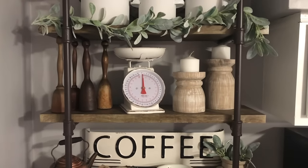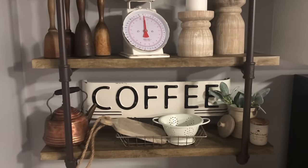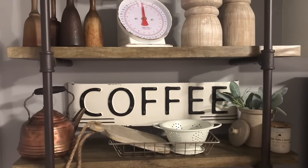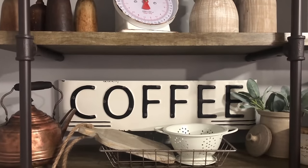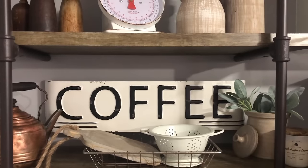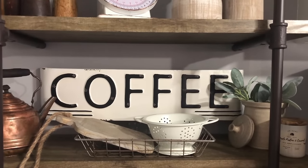And I just have some antique mashers, a copper teapot. This coffee sign was at a boutique in an antique store, like one of those antique malls. So I doubt that that's vintage, but I just had to have that. That little colander is Michael's this year.